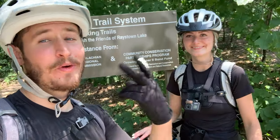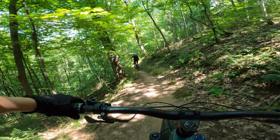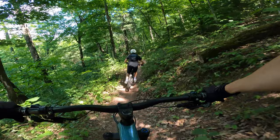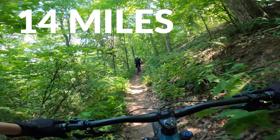We're Nick and Katie, and we are at Allegrippis Trail System. We have set out to create the ultimate route to ride at Allegrippis, featuring the three highest rated trails on the map, Hydro Loop, Osprey, and Ray's Revenge. We have ridden the Allegrippis Trail System many times and feel like this route gives you the full Allegrippis experience. This route is 14 miles, 1,600 feet of elevation gain, and features three black trails.